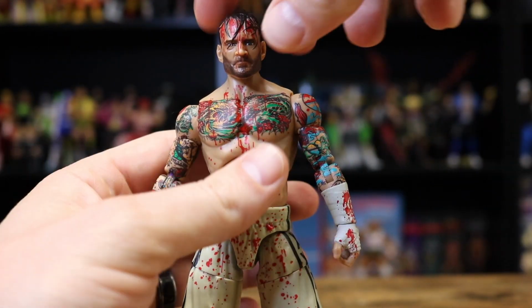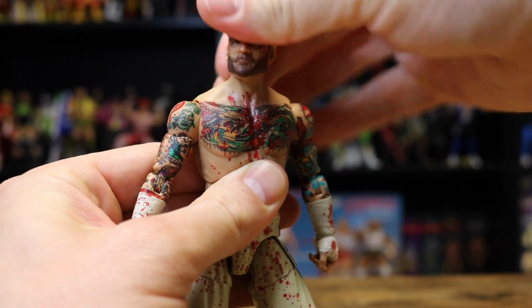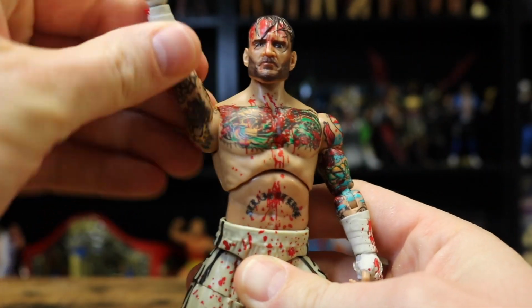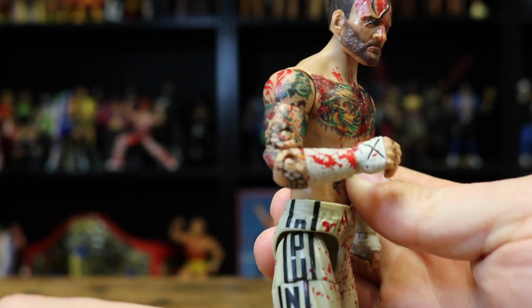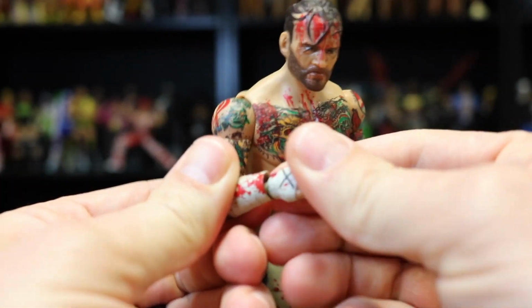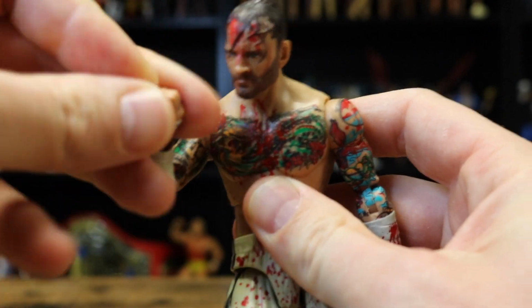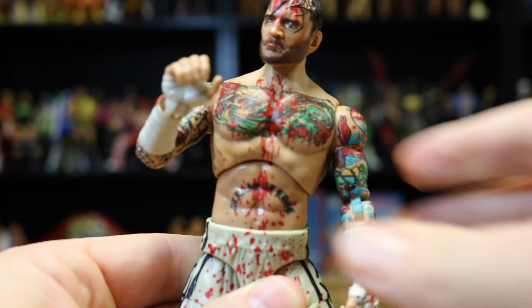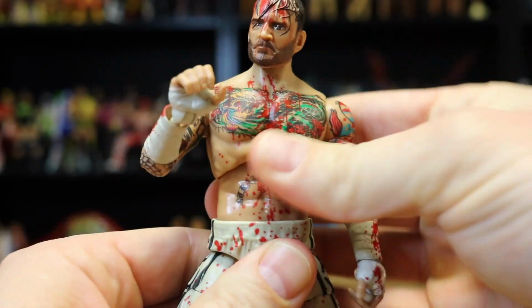CM Punk's articulation, his head spins all the way around, Exorcist style. It goes down and back up. Good head movement there by CM Punk. The shoulders spin all the way around like so. We have double jointed pinned elbows. The wrists can go inward, and they can also go outward, and they can spin all the way around. We have the torso swivel here, just like the WWE Ultimate Editions. The waist spins kind of. However, of course, if you twist it too much, it will pop off.